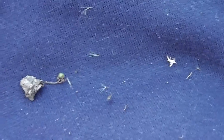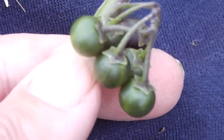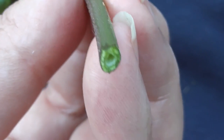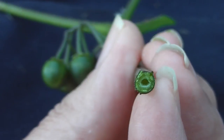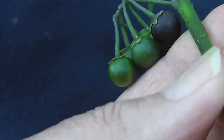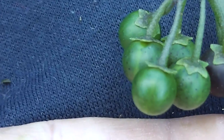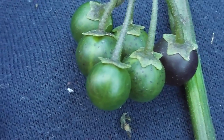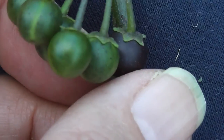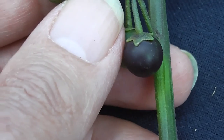That's that branch. There's another branch. Looking at the branches, what does it sort of feel like? It's a bit squarish to the touch. Sort of got flat sides anyway on some of the stems. There are the fruits now. Would they be called glossy? I'm not sure because the black fruits sort of do go a bit dullish once they're very ripe, don't they?